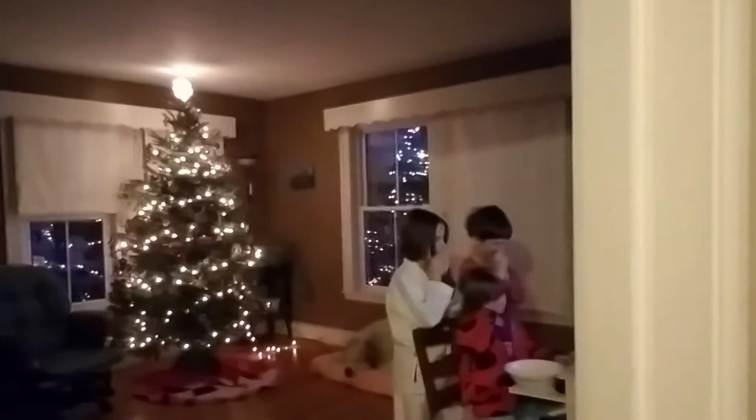This is the living room. I'm going to kind of quickly pan around in here so that you can get the idea. This has the couch and the rocking chair, and right now the Christmas tree and the giant dog and the kids and the computer. That room is going to double as a bedroom for myself and my husband.